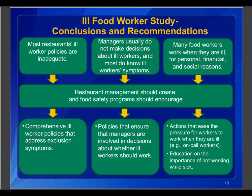Another of our conclusions was that restaurant managers are not usually involved in the decisions about whether or not a worker should work while ill, and they don't usually know the ill worker's symptoms. So this definitely does not support the FDA recommendation that managers need to be actively involved. They need to make the decision based on the worker's symptoms. So again, our recommendations focus on ensuring that managers are involved in decisions about whether ill workers should work.